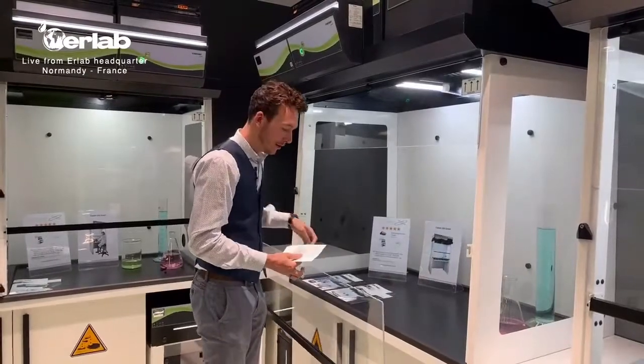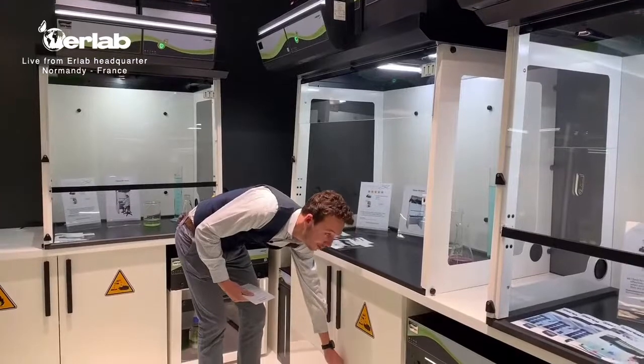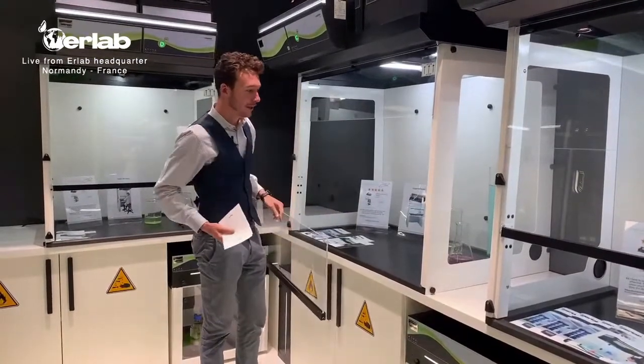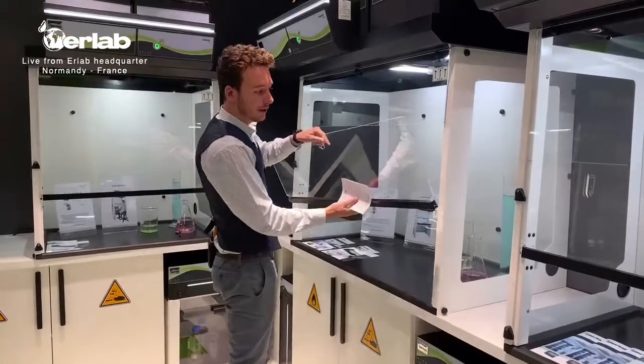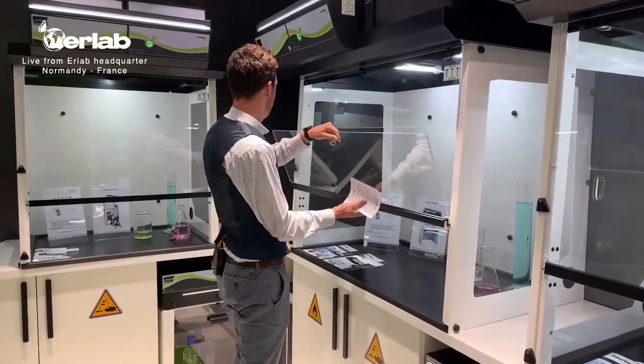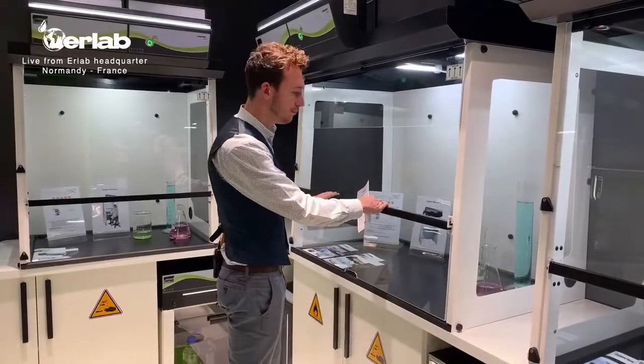What you can do as well is take out the panel, and you can put in equipment, large equipment, for example. But then, of course, afterwards you have to put it back to make sure that the airface velocity is correct, to make sure that the person is working safely with the chemicals in the fume hood.